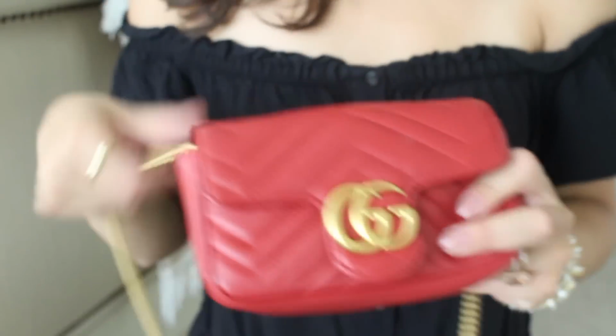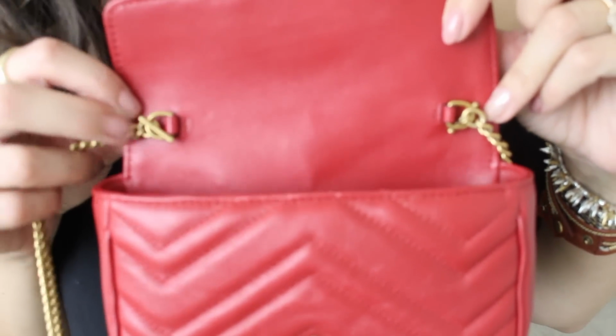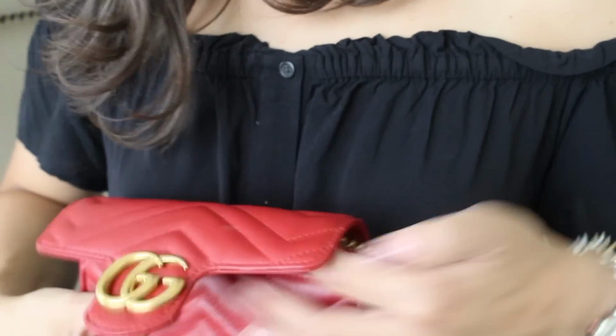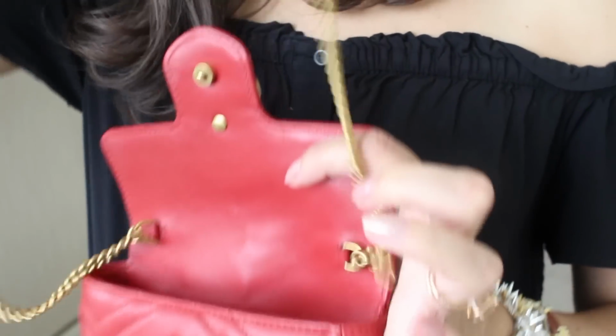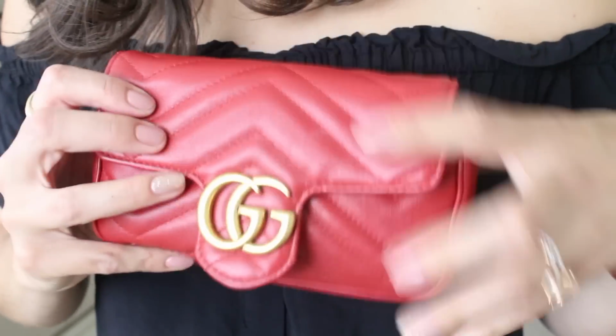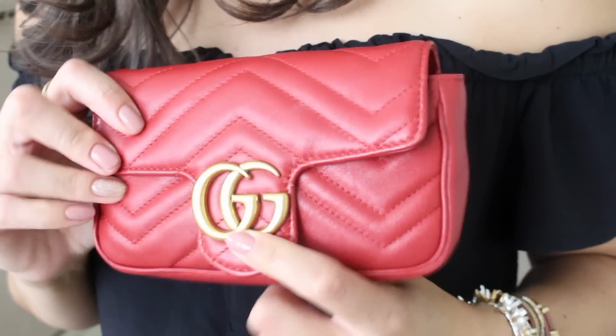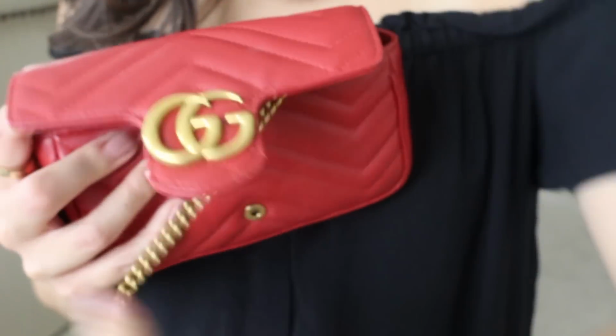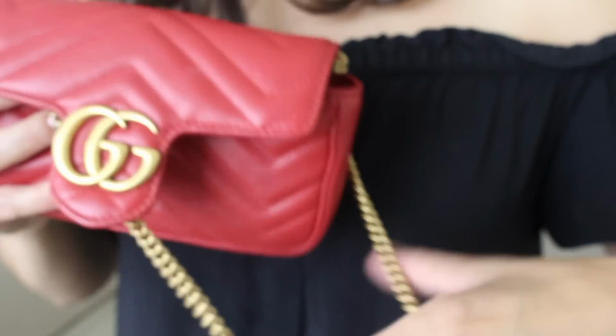Let me first show you how I wore the bag, or how you can wear the bag. The chain is actually attached with two toggles that you can detach. So keeping that in mind, you can tuck the whole chain in or take the chain off and just use this as a wallet, as a clutch inside of another bag, or just as an evening clutch. You also can adjust the length of the chain just by wrapping it around. You can kind of do the same thing with Chanel wallets on chain, just depending on the length and the look that you're going for.